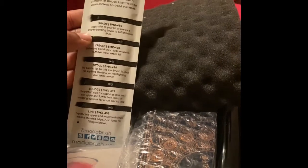Pretty cool. 5-piece. You got your shade, crease, detail, smudge brush, and your line brush. Don't mind this, I was messing with it earlier.